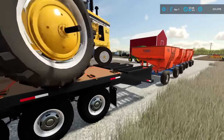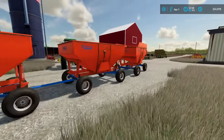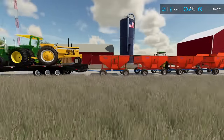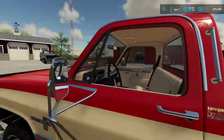And since this has a hitch on the back, oh yeah, baby. This is like when I go to an auction. I only got one truck to pull all my stuff home that I bought at the auction. Besides here, we're going to sell everything. So, this is the tractor/grain train, and we're heading to the dealership.